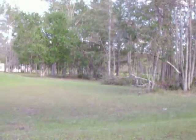And here's all these trees. Those are pretty much like all the plants around here.